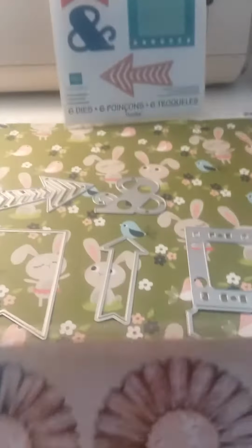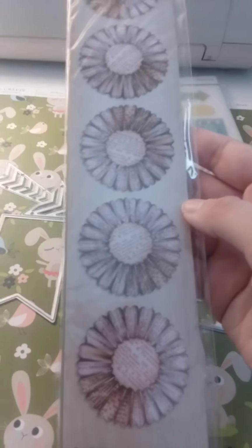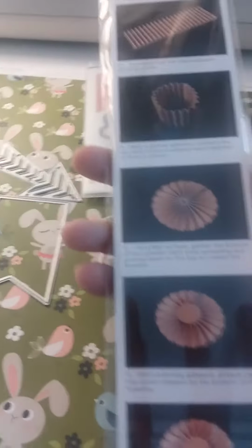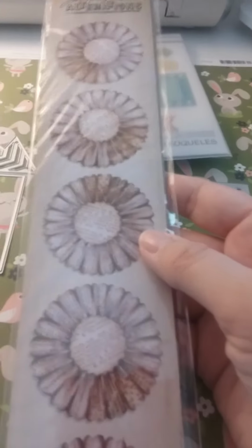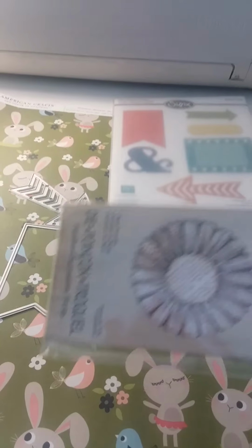I also got myself the Tim Holtz rosette die, and it is a very long die, which makes rosettes, and it has the instructions on the back. So I have a feeling this will be very useful. I hope it fits in my die cutting machine because I only have a Cuddlebug, so it's not this long, but I have a feeling I'll be able to make it work.